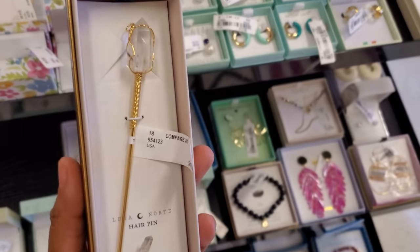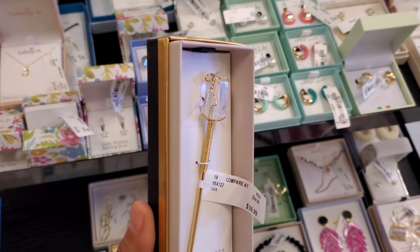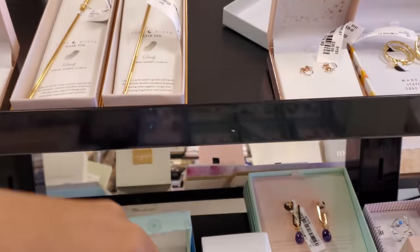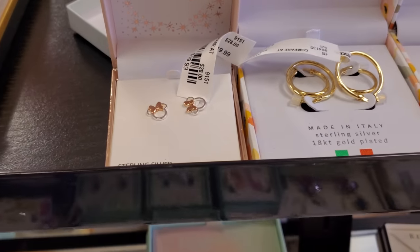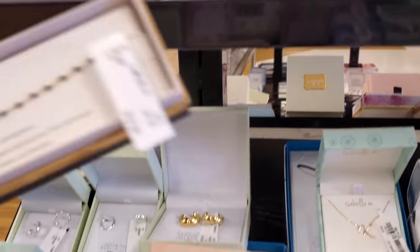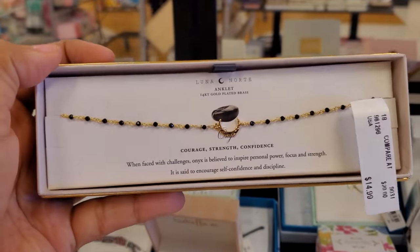17. So these hairpins are pretty cool. 17. These are really cool. Wish they made like actual pins like that. They still have Disney earrings. Those are 20, you guys. This is really nice for 15. I love, oh, it's an anklet.